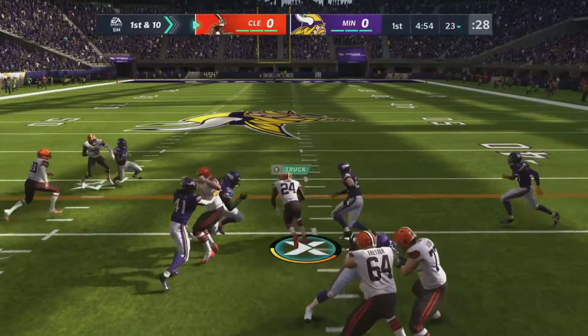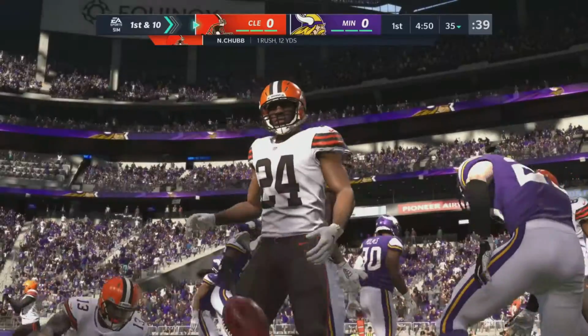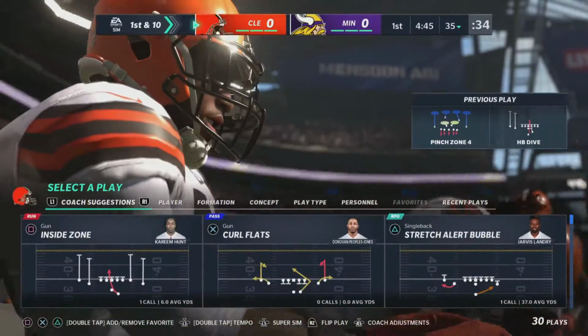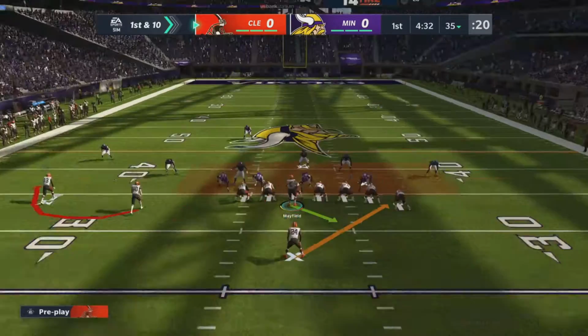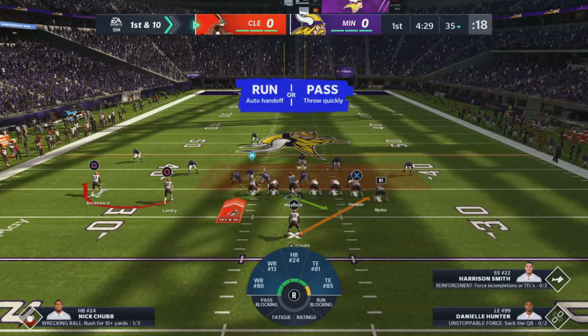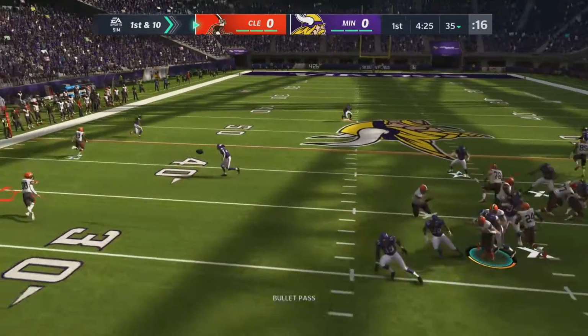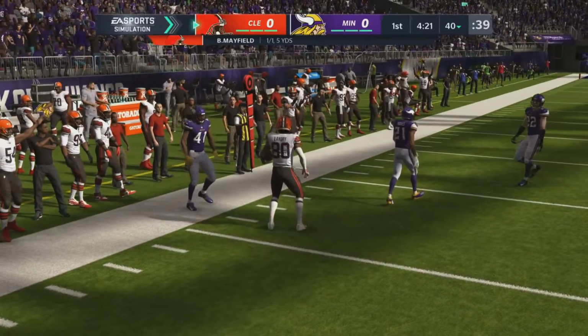First carry for Nick Chubb. And he's brought down, getting this one up to about the 35. Nice way to start the drive, a gain of 12 and a first down. Well, there's plenty of real estate for him to maneuver on that run, and let's face it, it shouldn't be a surprise. He's one of the better backs in the league. Had to come into this game with the idea, slow him down, otherwise it's going to be a long afternoon.